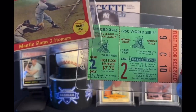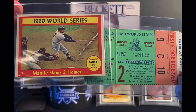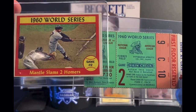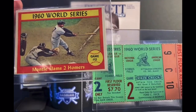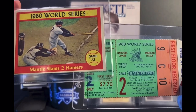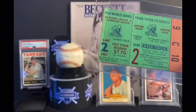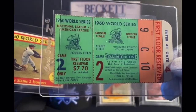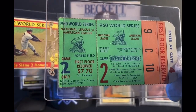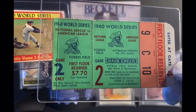Even though the Pirates would go on to win that World Series, this was a big game for Mantle, and a game in which the Yankees routed the Pirates 16-3. So we have a huge game here for Mantle where he hit 2 home runs, drove in 5, and scored 3 runs. Also a game where Clemente had 2 hits. So kind of a special ticket in that regard. Both Mantle and Clemente had pretty good games. So one more reason why that ticket is pretty cool to me.